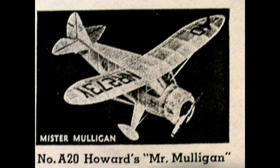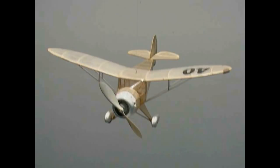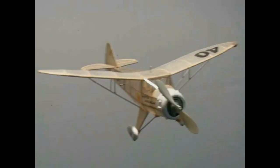Comet put out a dime model of the Howard Mr. Mulligan 1930s race plane. I jumped out of a real one of these on my first parachute jump at Elsinore in 1968, so I decided to build the model in 1988. It flew nicely with a brown GB12 CO2 engine, and nicely when I converted it back to rubber.